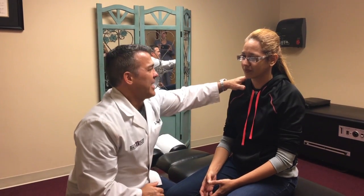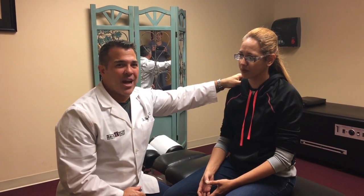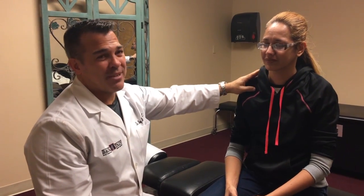So when I touch her here, we palpate these muscles. This just feels like a rock. This is tight. That's not normal for you, right? It can't be. So a lot of times these things happen if you get some misalignment in the cervical vertebra, a facet lock, or some pressure on the nerves, and it just tightens up.